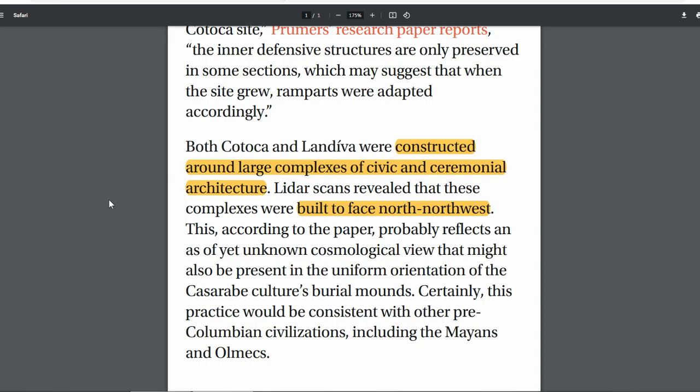It's probably indicative of some sort of cosmological, astrological or astronomical view. And you can see these in other archaeological sites too, like in Armenia or in Egypt, like the Orion correlation. So this is not new to archaeologists, that people on the ground were somehow in tune with what was above in the sky, and they would build things accordingly.